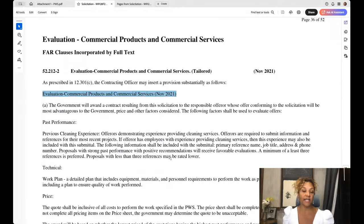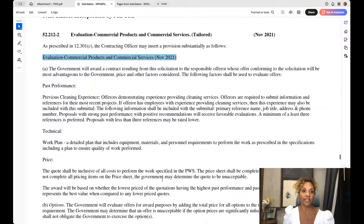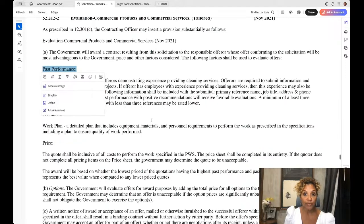So this is the same thing. They're telling you, your balloon will be popped if you, number one, don't give us what we want. Your balloon popped, you're not even going to be in the running. So they're saying to you, most advantageous. So we want to have some past performance.